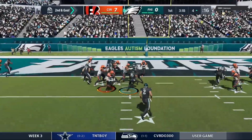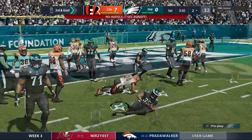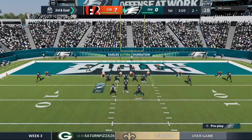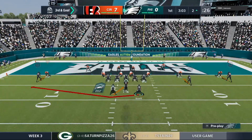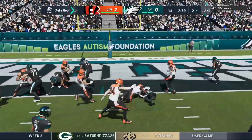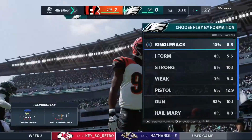It'll be Hurts on the option. And the D not yielding much there. He's only going to get a yard to about the 2. This Bengal defense, they passed the first 2 tests. Now it's 3rd and goal. On 3rd and goal, they're going to run the option, and they'll get him down just shy of the goal line at about the 1.